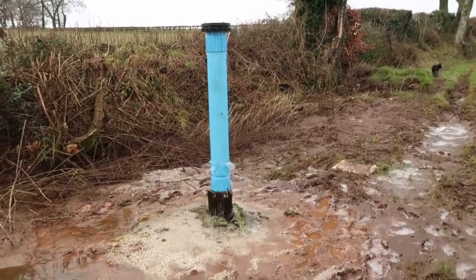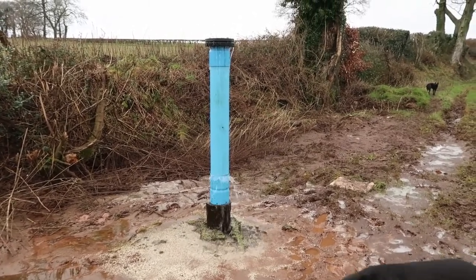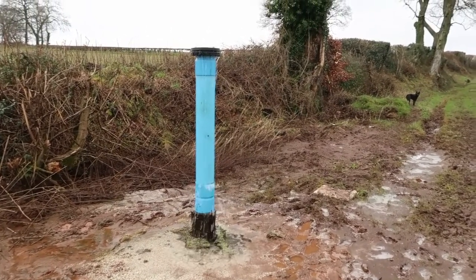Want to explain what this is? I believe this is the head of a lift pump, which is a method of getting water up hills. Explain better on YouTube. Look it up on Google.